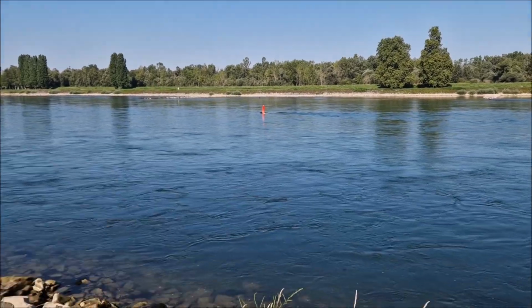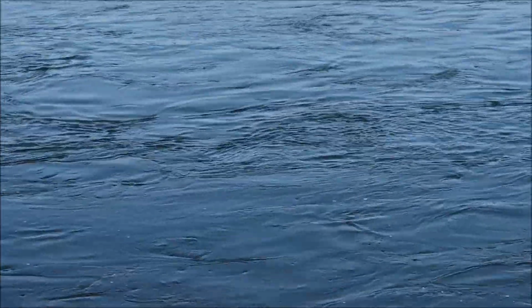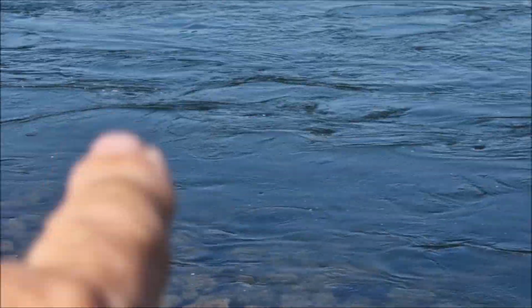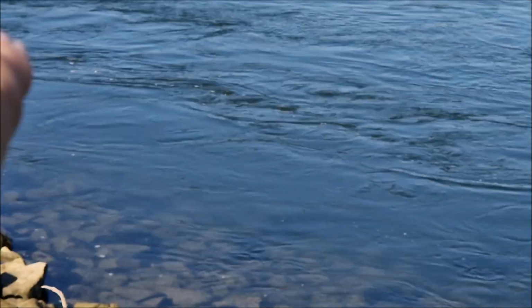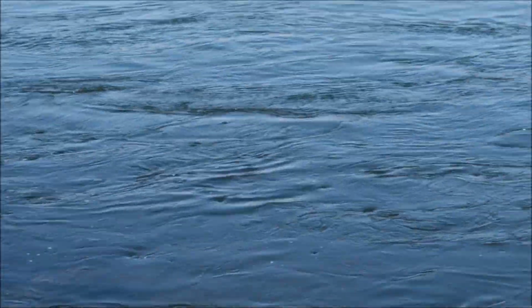Because you can see the water moving, but if you look, there's swirls in there. And those swirls, all of those are little eddies and undercurrents. Like right over here, that undercurrent. You get in there, you slip or whatever, it will pull you in, under, and you're not coming back up.